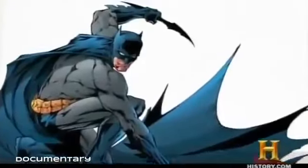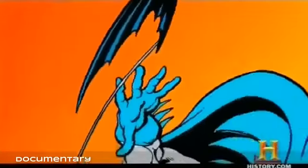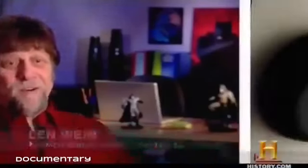A more unusual weapon is Batman's signature Batarang, the Dark Knight's version of a boomerang. The Batarang was always my favorite. I always thought that was the coolest. Every kid in their own home is sitting there trying to build their own Batarang and see if they work.